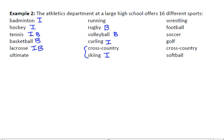Okay, wrestling. Do we need anything? No. Okay, so how many sports do we have here? Okay, we need to add another sport. We'll add one in a second. Wrestling needs nothing. Football. Ball. Spencer, you're with us? Soccer. Yeah, it is. Ball, stick, and ball. Golf, ball, stick, and ball. Cross country. Nothing. Softball, implement, and a ball.